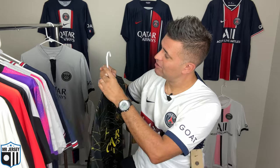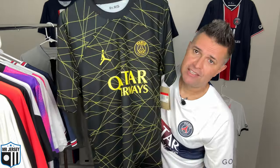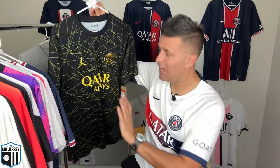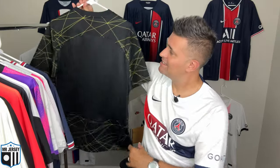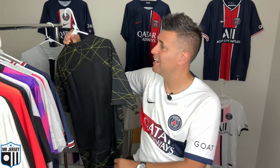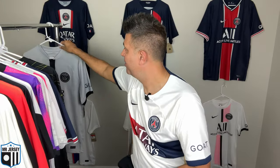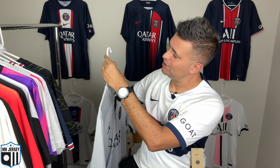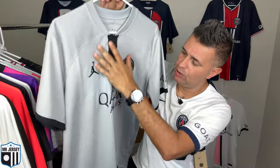This one here is the 2023-24 fourth. This one here, I was expecting a little bit more. I feel like this one, it's okay, it's not bad, but as a PSG Jordan collab, I always expect a little bit more. It's not that bad though. And this was the last one they had, the 2022-23 away. Really like the handy color, the colors.